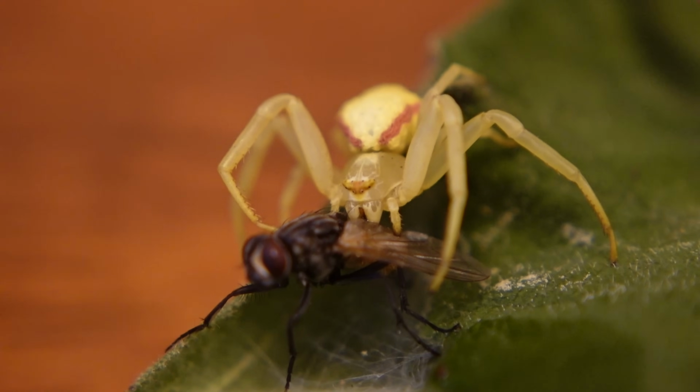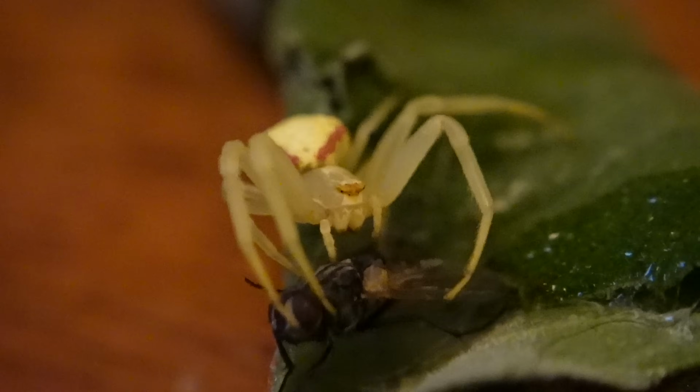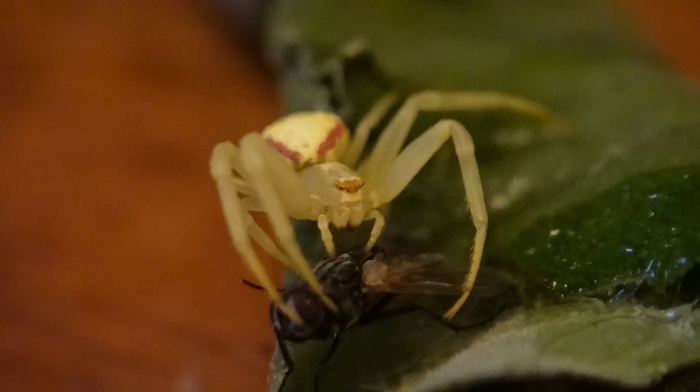Its bright colors and sweet nectar bring all sorts of little flying insects in, but little do they know that meal of nectar is the last one they're gonna eat. Despite their pretty much stationary lifestyle, the crab spider can move super fast when it wants to, and those long front legs are perfect for snatching their prey, biting it, and envenomating it. They are the perfect ambush hunters.